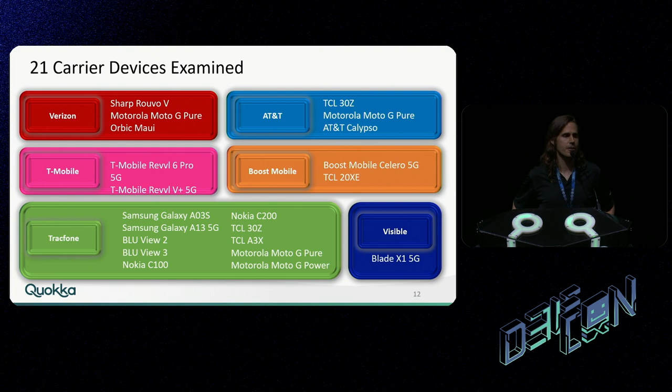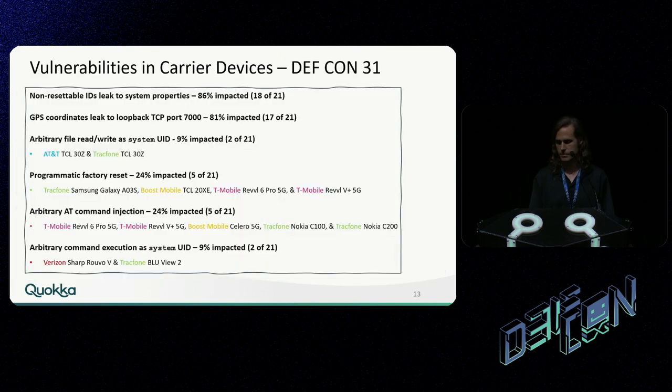So onto the carrier devices, we looked at 21 Android carrier devices. They are grouped by carrier, showing the vendor as well as the model. You can see TracFone is pretty well represented because they're a pretty big player in the prepaid market.